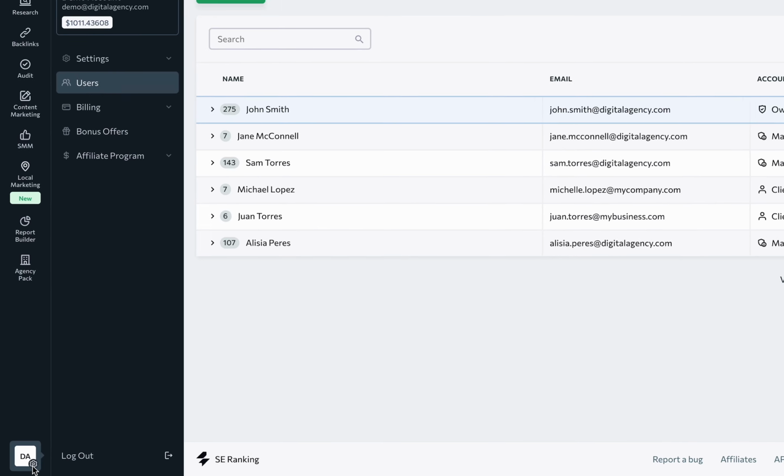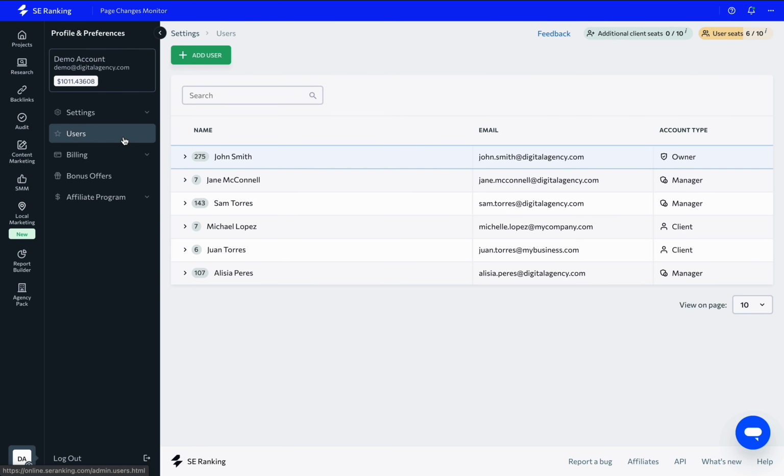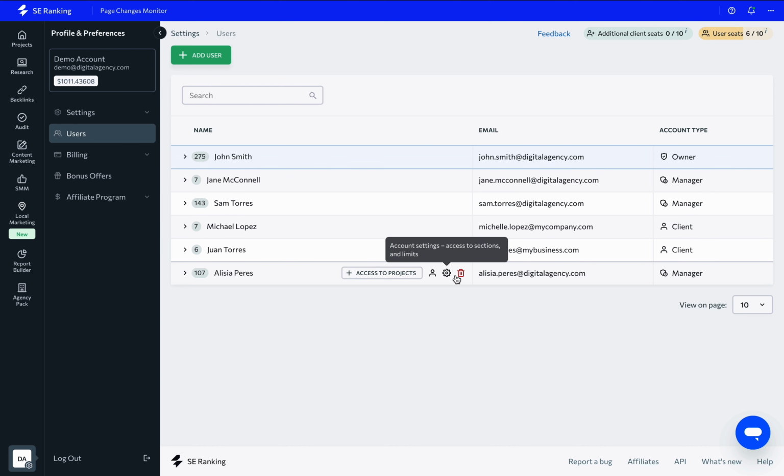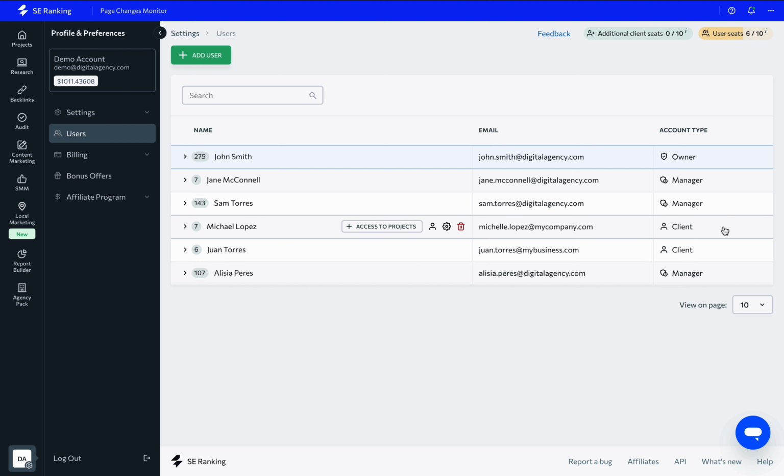The foundation of effective team management in SEO Ranking lies in its multi-user access feature. This allows you to grant platform access to multiple team members, each with administrative rights. What this means is that you can involve more hands on deck without compromising on control or oversight.